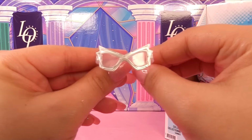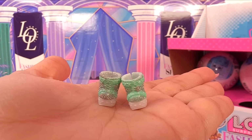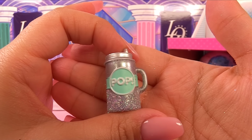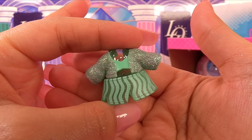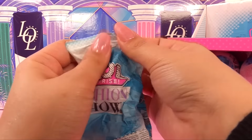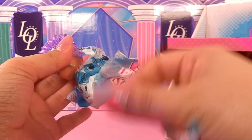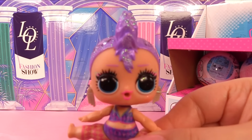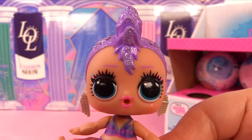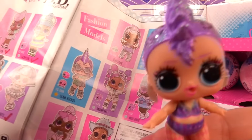We have some goggles, or are those sunglasses? We have some chunky glittery boots. Glittery bottle of soda pop. Here is her minty green wintry outfit. And finally, let's bring her on out. Whoa, we have a rock star. Look at her mohawk. It's so glittery. I'm rocking out and I'm blinktastic. You like my eyelashes? So we finally found our rare glam rocker.